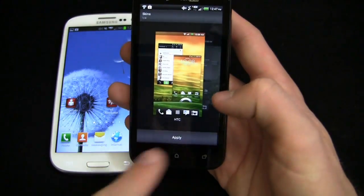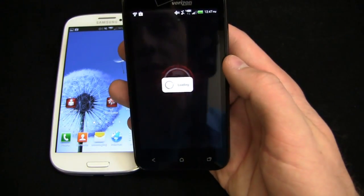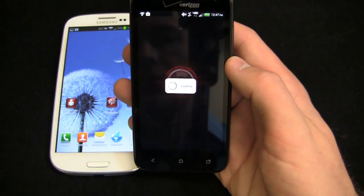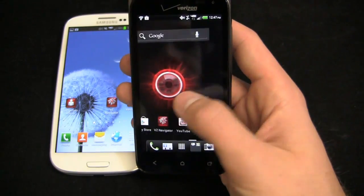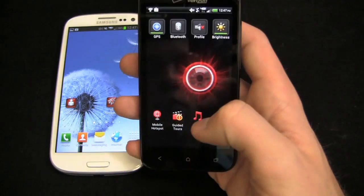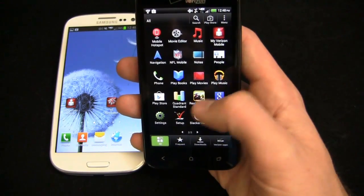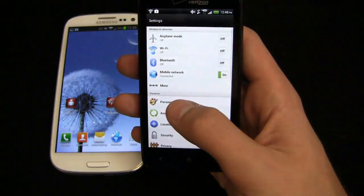HTC, for example, I can apply, and you'll notice the buttons down here will change from the aluminum look to more of a stock HTC look. You'll notice the bar up here kind of changed as well in color, and then you can see that it's back to the normal HTC look. So you can change that stuff around. Same with wallpaper, but HTC Hub has always been a great resource for wallpapers, ringtones, and more, and unfortunately you can't access those through the Verizon devices.